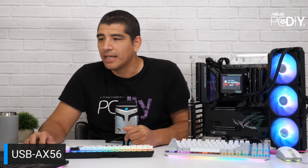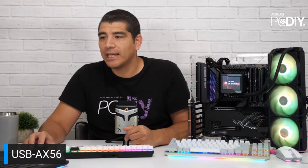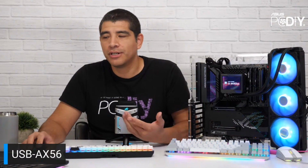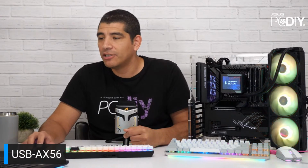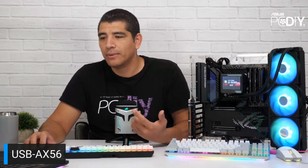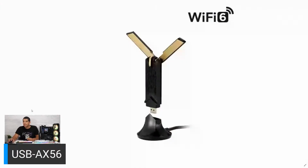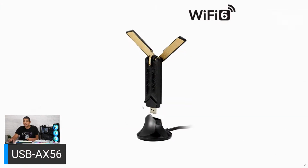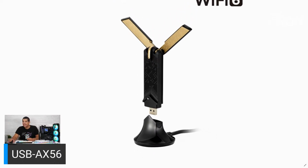Okay. All right, so let's go over to our next product right here, USB AX56. This is going to be a quick one. This is a brand new product that'll be coming out shortly. This is going to be for those of you just looking for how I can add Wi-Fi 6 without having to do it through a PCIe card. Well, we've got you covered. This is going to allow you to do it through USB. So we will have the USB AC 56. Excuse me. Yes, USB AX56. This one will be coming in at $90.